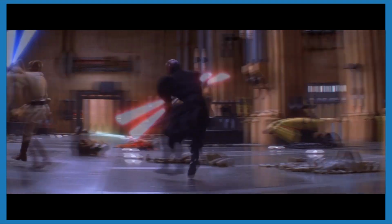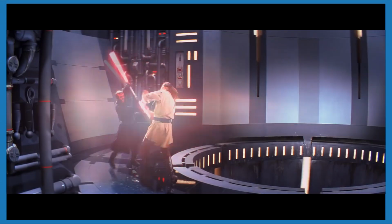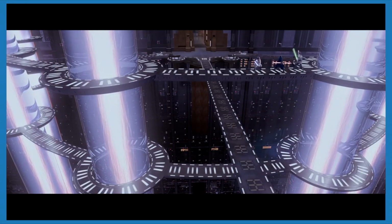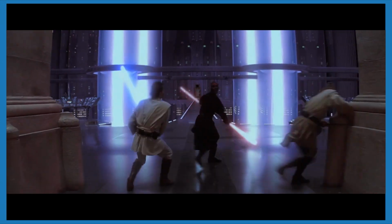The whole fight, Maul keeps backing up, retreating, which gives the illusion of him losing ground. But we know that Maul knows this area. He picked this spot for the fight. There's no way he didn't scope it out ahead of time. So he has to be doing this on purpose, leading them somewhere.